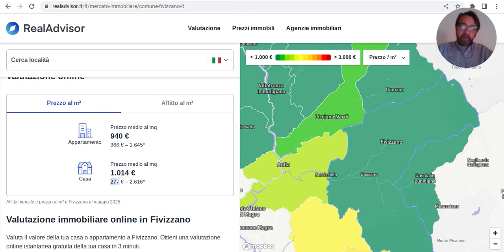Obviously, we see that the minimum price per square meter of a house listed in Fivizzano is 277 euro per square meter. But probably this is about houses that are totally in need of renovation, up to the properties sold for the highest price per square meter, which is about 2,616 euro per square meter. So we are now at the average price of 1,014 euro.